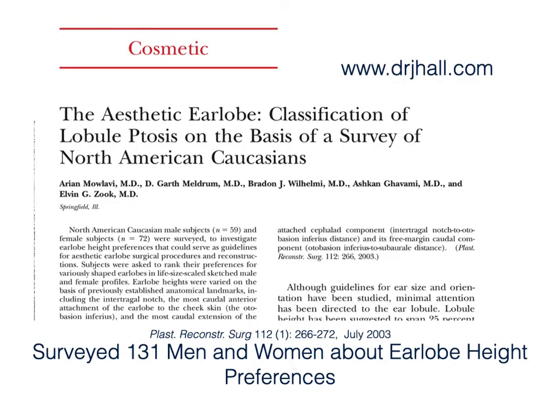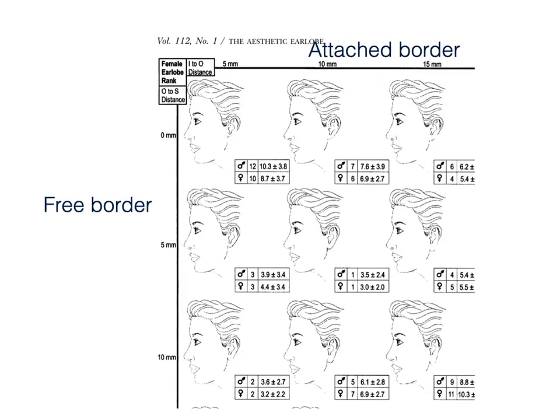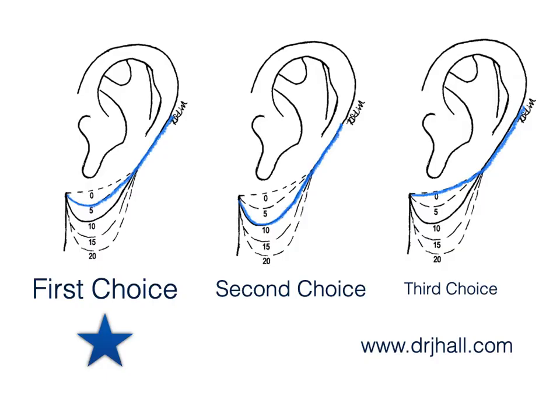And to better understand what is considered to be beautiful in an earlobe, we reviewed a study where men and women were asked what they found to be the most attractive in an earlobe. In this study, earlobes of varying dimensions were placed on life-size drawings of male and female faces that were judged by other studies to have the most attractive measurements, and 131 men and women observers were asked to rank which earlobes were the most aesthetic. Their choices were ranked in order of preference, and the choices were remarkably consistent across both female and male faces and observers.